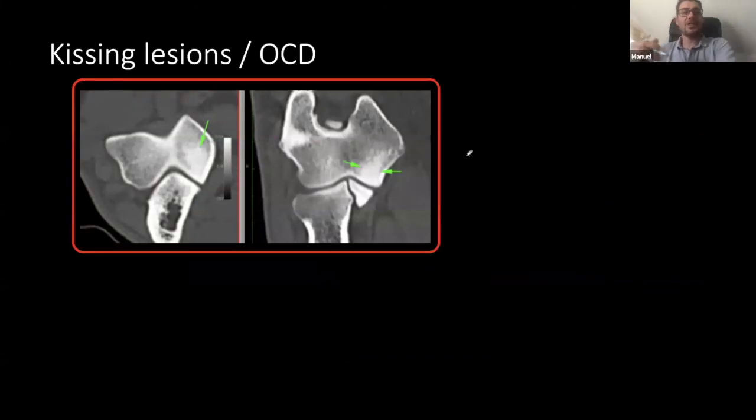Okay. Kissing lesions and OCDs. I put a slash, as I do in my reports. I do not attempt to differentiate this. I think this is the most pointless argument I've ever had, and I had it many, many times. Are these the same thing? Are they different things, or the same pathology occurring at different stages of bone development? I don't know what's the point of the debate, because I think they are going to treat them in the same way. So just to make sure I get it right, I put both on my personal reports. That's how I do it, because otherwise you start into an endless argument.